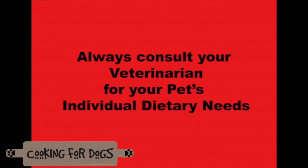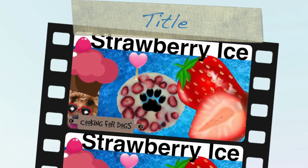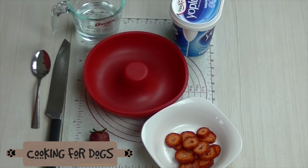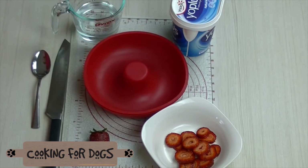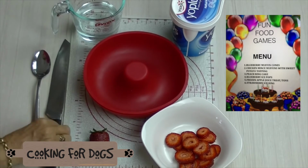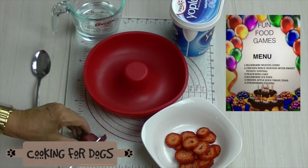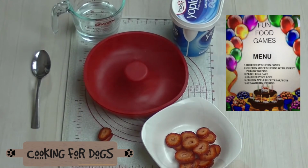Today we're going to make a frozen strawberry yogurt ice treat. Tools and ingredients: we have sliced strawberries, we have live cultured yogurt, a silicone cake ring, some water, a mixing bowl, a knife and a spoon. To slice up some fresh strawberries, make sure you do trim the green off the strawberries because green stems and leaves are toxic to the dog, but the strawberry fruit is healthy.